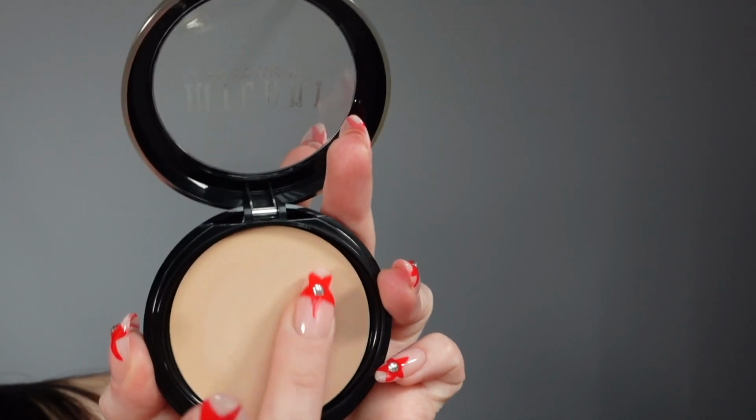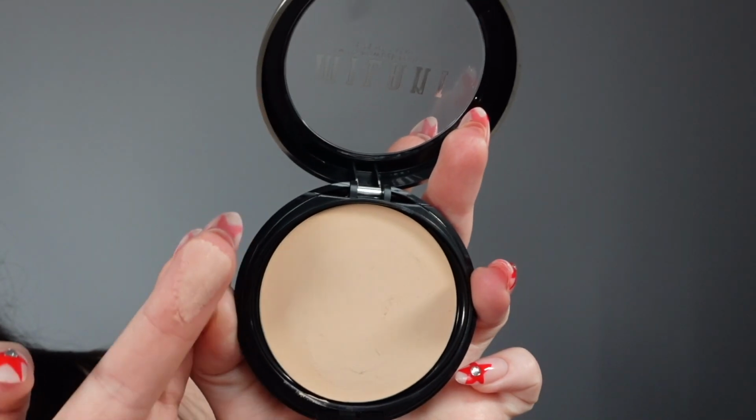I did use this already, so I have an idea of how it works and the finish that it leaves. Basically it's a cream foundation but it dries down like a powder. I used to use a Makeup Forever blurring velvety powder foundation that I was obsessed with, but I stopped using it because they're not cruelty free.